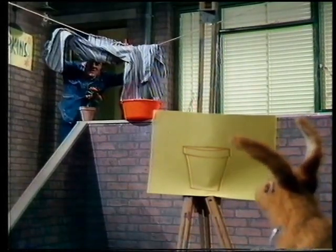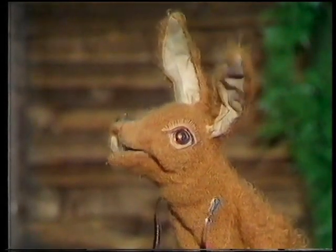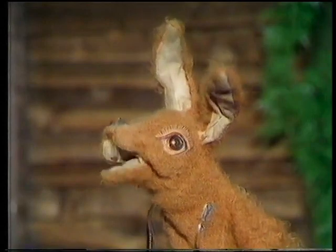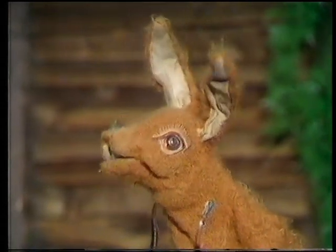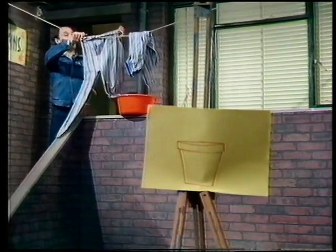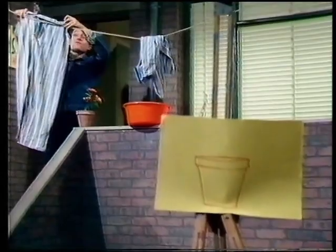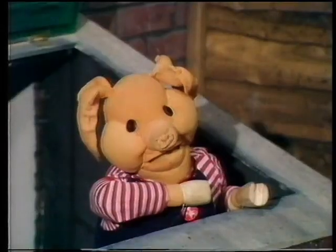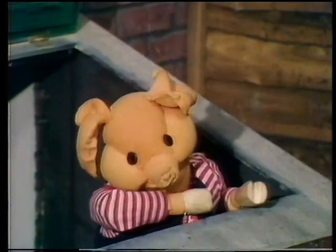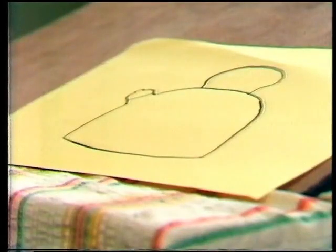Oh, I've got other things to do. All right. All right. Be like that then. And I won't finish this picture. I'll have to start again on something else, and then you'll be happy, won't you? Look, I've only to move the pyjamas along. And you could have seen the flower pot perfectly. Too late. Too late. Too late.